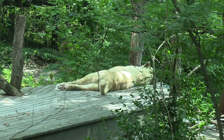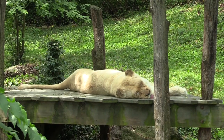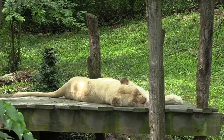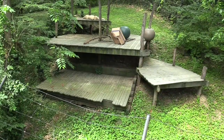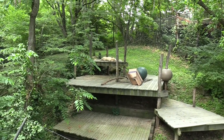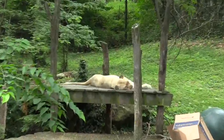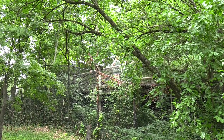This is another view of the white lion's habitat. All right, so I found another boardwalk path to the white lion's habitat. Get another nice view. See the different heights this guy's got to go around. There's all different angles you can get a good view of them. Right above is where I was initially.